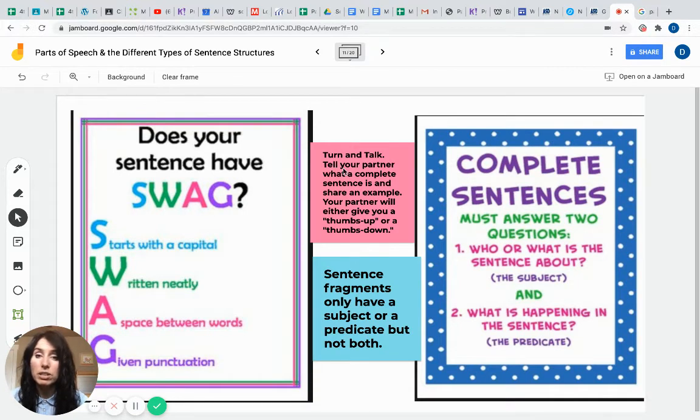So now I want you to turn and talk and tell your partner what a complete sentence is and share an example with your friend. And your partner will either give you a thumbs up or a thumbs down. So what are you going to do? You're going to take turns. One of you is the teacher first and one of you is the student. And the person that's the student, you're going to tell your partner what a complete sentence is right here. That's what a complete sentence is. And then share an example either out of your journal that you wrote that shows that you know what a complete sentence is, or just say something to your partner and they can vote and see if you came up with a complete sentence.